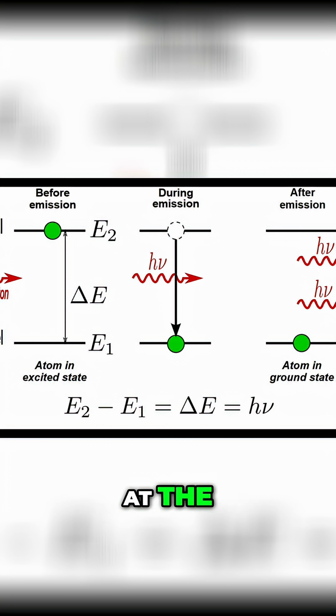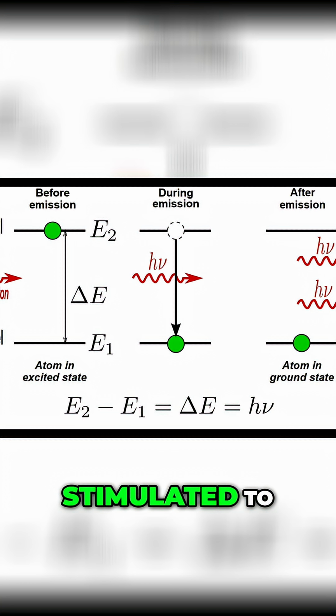Now, with mirrors at the ends of the ruby rod to bounce the light back and forth, the more chromium atoms were stimulated to emit light in unison. And suddenly you had a concentrated pulse of red laser light. This was the birth of the laser, a milestone in modern technology, and it happened with chromium at its core.